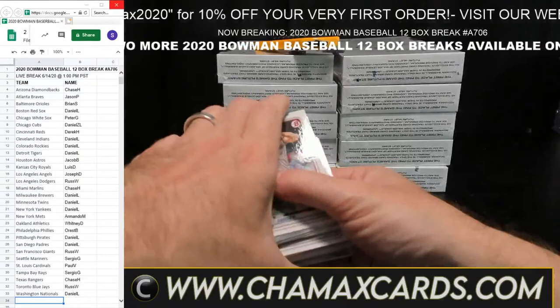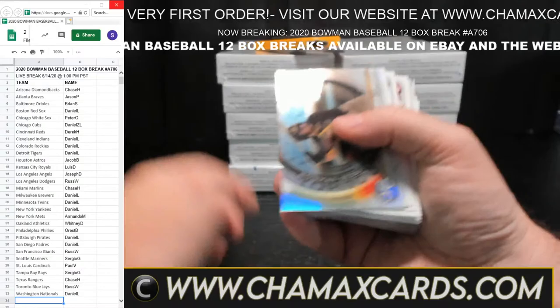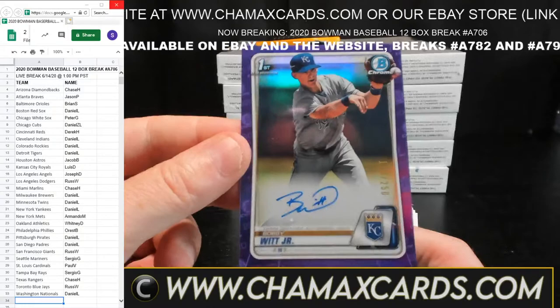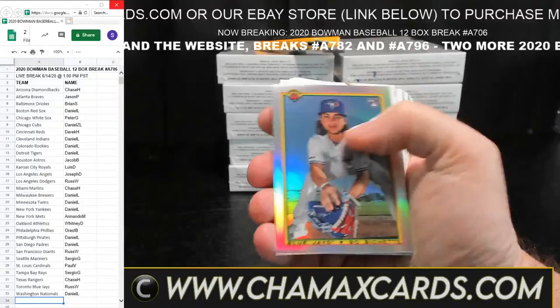This is numbered. Evan White, 2/50 Bowman Scouts for Seattle. Sergio G, there you go. And then Camusano. And this is going to be the auto. Bobby Witt Jr., 173/250 for Kansas City. It's a good one for Louis D. There you go. Boom. Nice hit. Nice hit all around. Bo Bichette.